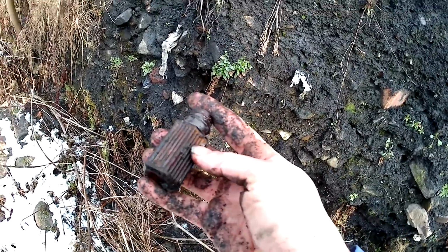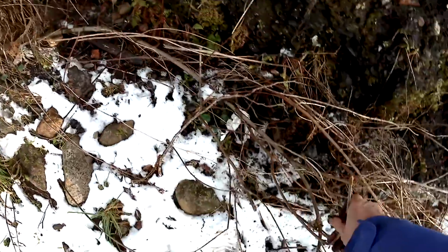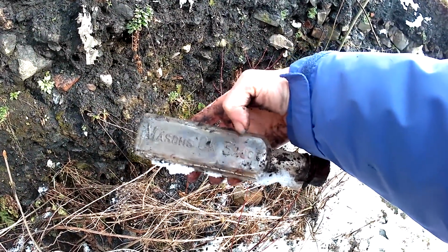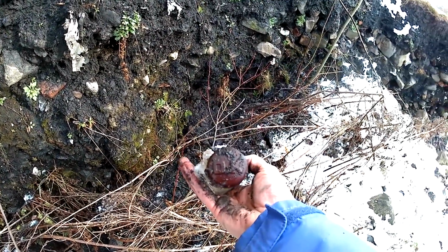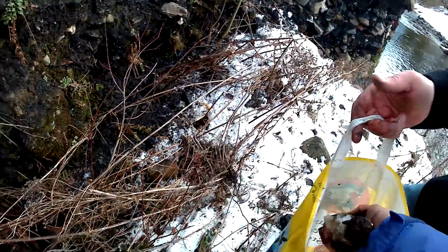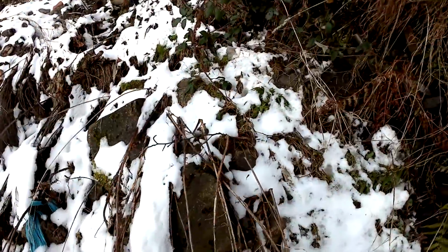Oh, I'm really excited now. Oh, hang on. What do you see? Right in the snow. What's that? Mason's OK sauce. Oh, it's got OK on the lid. Oh, I am so excited. This is the best mudlarking we've done. It's worth coming out in the snow.